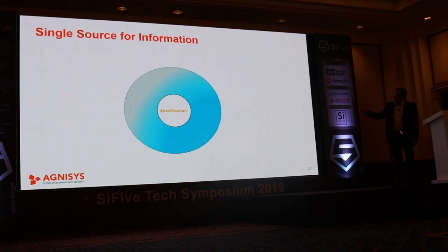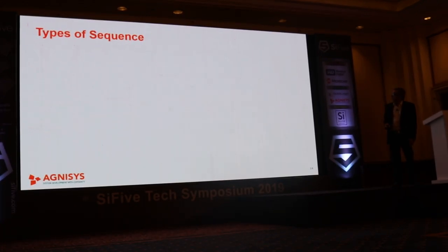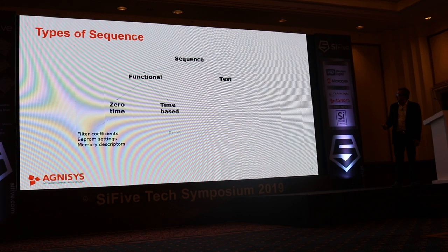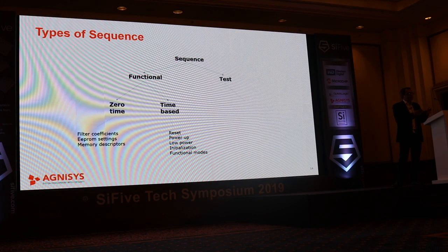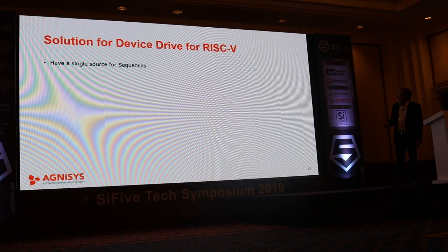So, basically create one specification and generate everything again in this space as well. If you look at sequences, abstract the sequences. You have 2 types of sequences. One is functional, and the other is test. By functional I mean the device driver sequences. And test is how you are verifying from the outside. So having a single source of sequences is very useful.